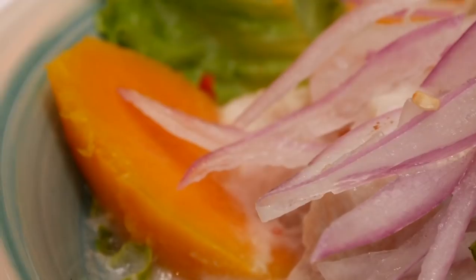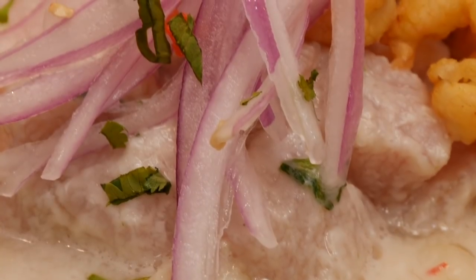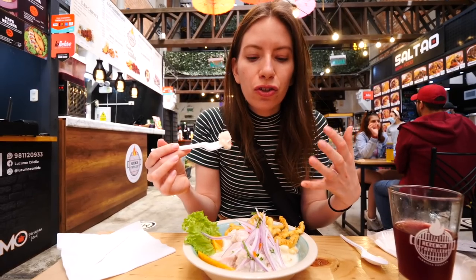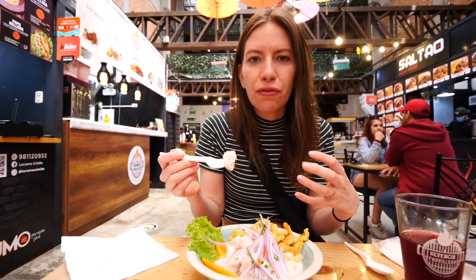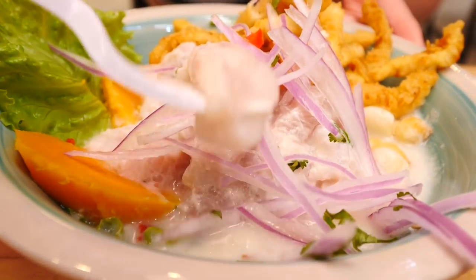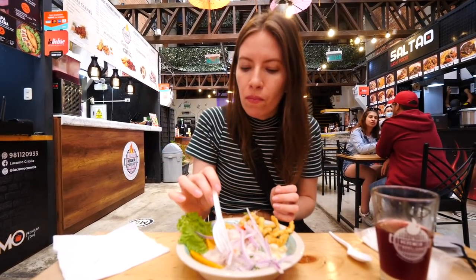That's delicious. We have the sweet potato. That is an absolute must. Giant grains of the white corn, the red onions. And then you have the tiger's milk, which is the juice of the ceviche, because ceviche is fish cured in lime juice. And then you just get the different ingredients mixing together, and you get almost like this cold soup that you drink at the very end of your meal. That looks so good. We'll be sharing.